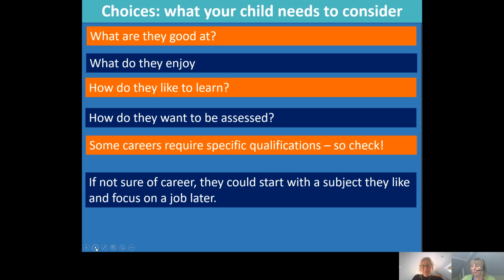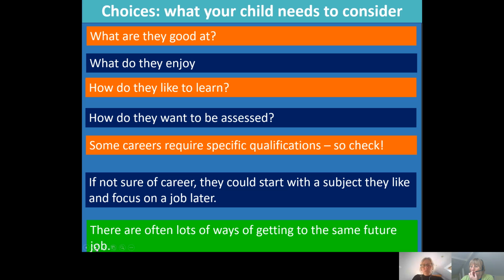Also worth checking, if you've got a specific career in mind, that you might need to do specific qualifications, or they might just be helpful towards it. So for example, with veterinary and medicine, you have to do specific types of A levels. But if you want an animal management type course, say veterinary nursing, it would obviously be useful to maybe do an animal management course next.